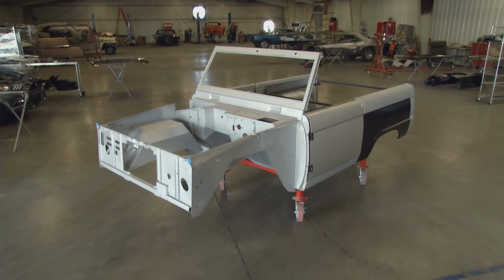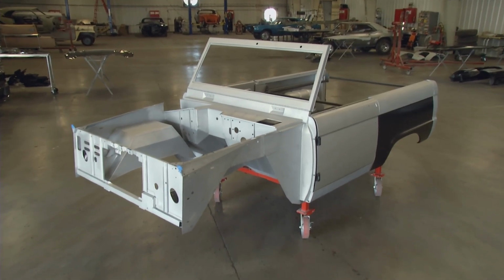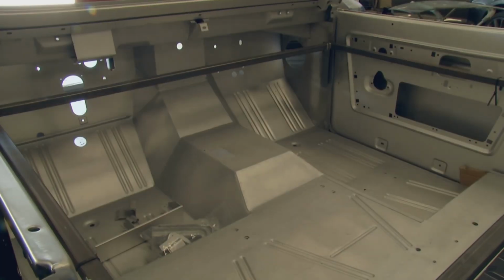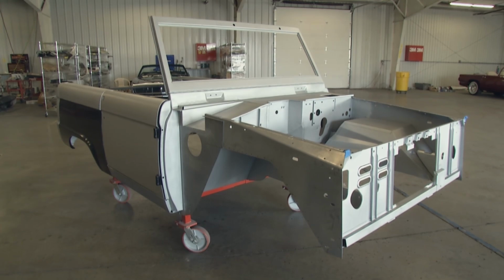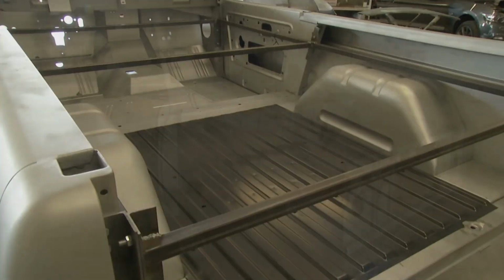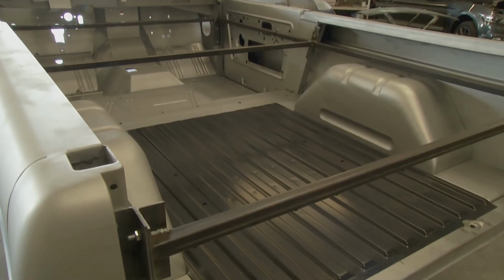The Bronco came about with Brand New Muscle Car, a phone call from David Miller. I need a Bronco. The Bronco market's hot right now. We recondition a lot of cars, whether they be Broncos, Mustangs, Camaros, Chevelles. It's just what we do, so the Bronco is easy.